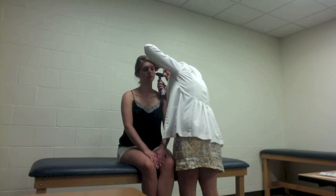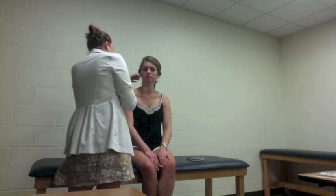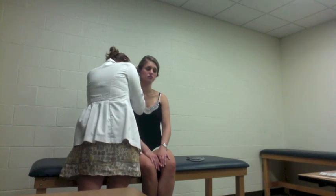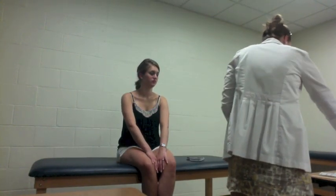Okay. A little bit of earwax in there, but I was able to see your tympanic membrane. It's a pearly gray, which is a normal finding. It's round and there's no bulging or redness. I'm going to do the same for this ear. Okay, same for that. I saw a pearly gray tympanic membrane, no redness or bulging, which is normal.